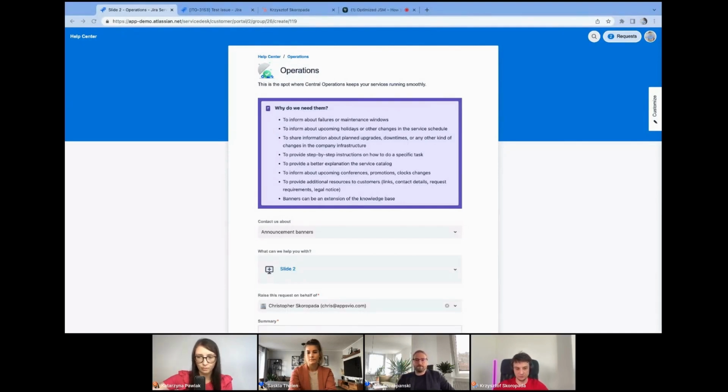Banners can also be useful in other situations like informing about the upcoming holidays or sharing information about planned upgrades, downtimes, or migrations to other servers. It could be used as a step-by-step instruction to put on the customer portal for the customers. It could provide a better explanation to the service catalog you have in the customer portal. So basically, it can be some kind of extension to the knowledge base that the Jira Service Management and the Confluence provides.